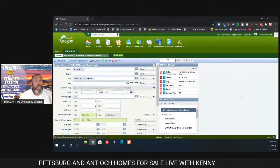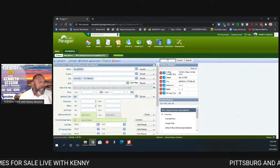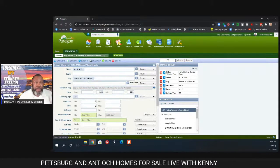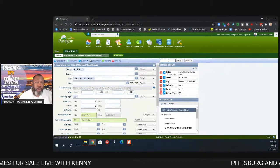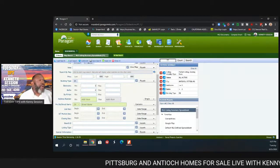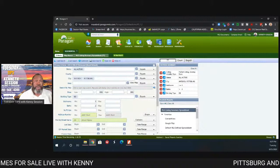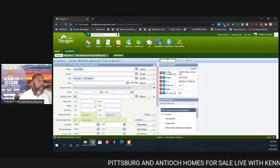Tonight we're going to select all the active properties. If you guys can see that, I'm hoping you can see it. We're pulling up active properties in the Antioch and Pittsburgh area, looking for 3 bedrooms or 2 bath or more, and as you can see, we've come up with 77 properties in that area. I'm going to go through some of these with you and show some pictures. So let's go ahead and search that now.